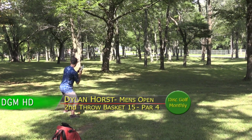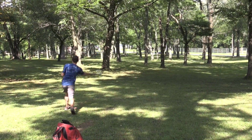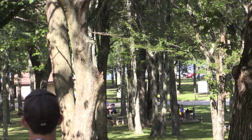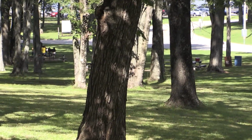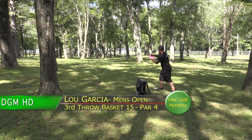Here's Dylan with his second shot. He's going with a sidearm shot. Looks like he's going to have a tough approach. He just gets right through those two trees you see up ahead. It's really high in the air. Looks like that may have gone too deep. We'll have to see how far that went. Here's Lou with his third shot.